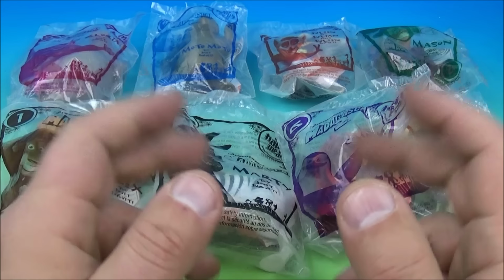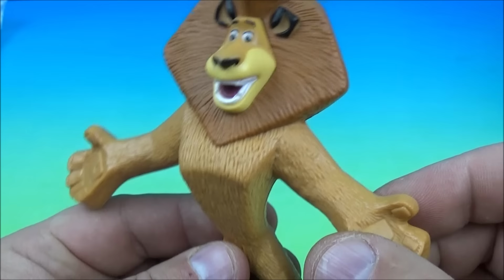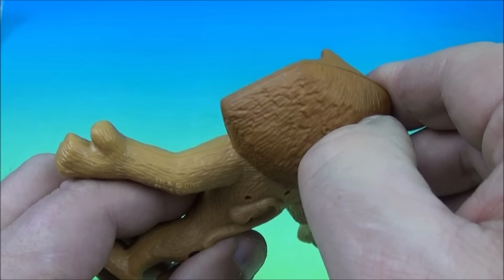First up in the set is Alex the Lion, looking all kinds of awesome. And you can see here is the gimmick. There's a switch on the back, and he actually has a few sayings. He has a couple of phrases in there, actually 3 altogether, I believe. This is cool. So he's just solid plastic, no articulation. So let's give it a switch, see what happens. Give him a tap.